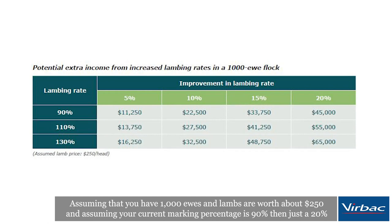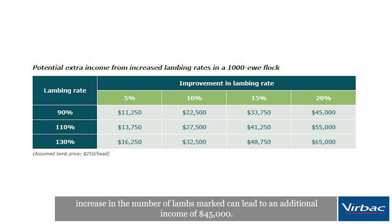Assuming that you have 1,000 ewes and lambs are worth about $250, and assuming your current marking percentage is 90%, then just a 20% increase in the number of lambs marked can lead to an additional income of $45,000. It is recommended that you scan your ewes in order to effectively allocate feed.